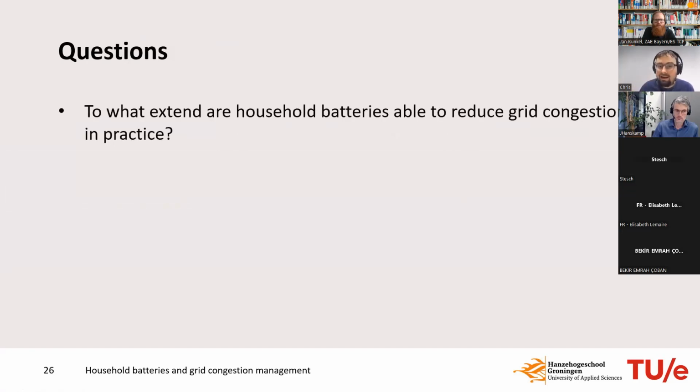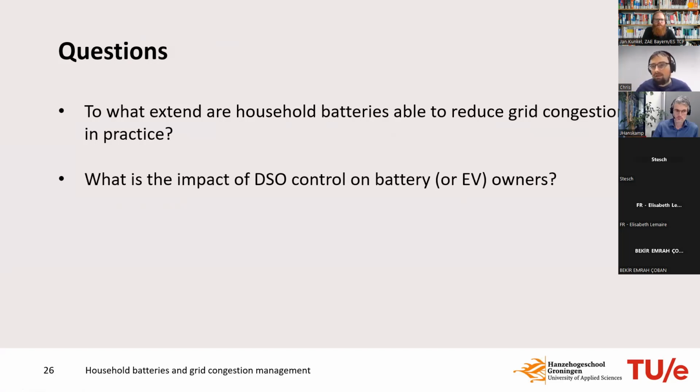To what extent can household batteries actually reduce congestion in practice? Because in the model, of course, it's easy, but in reality, it's not so easy. And what is the impact of allowing the DSO to control batteries? What is the impact on the owner of the battery, both in financial terms, but also in other metrics? And you could apply the same idea to electric vehicles. So this goes back to the previous question. If the DSO can change your charging pattern of your electric vehicle, how does that impact you as a consumer?